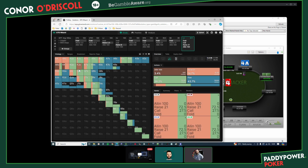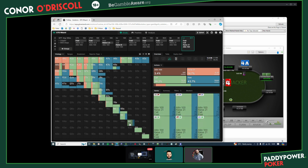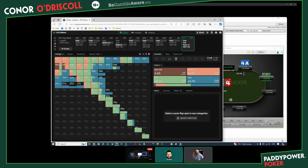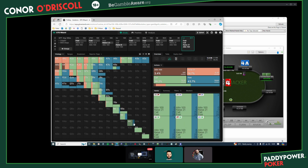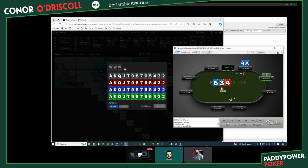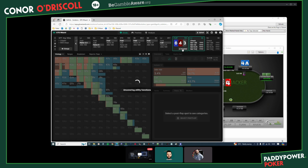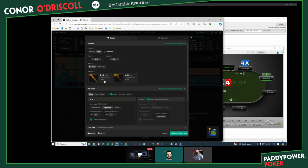We've got some queens in the flattened range for us. This might be a problem, though, to be honest. We are mixing fold to some of these. With some of these pairs, we could adjust that, to be fair. I'm expecting to see a little bit of lead, but we can see. Let's AI solve this one.